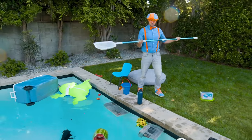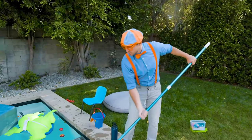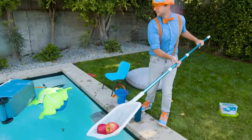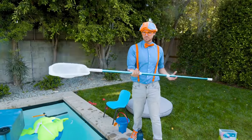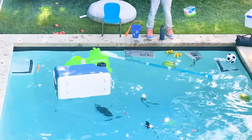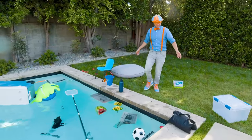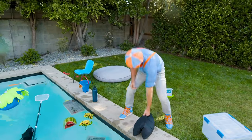Hey, wait a second. Did you see me use this pool skimmer? Yeah, this is what you use to scoop things out of the water. Yeah, like these apples over here. Yeah, remember those from earlier? Let's put those aside. Hey, I wonder if this floats or sinks. It's pretty light. I think it's hollow inside. Let's see. Yep, it definitely floats. There's a lot of other cool things around here.